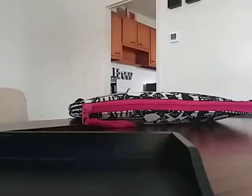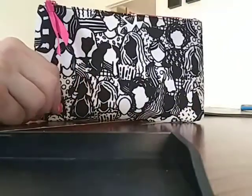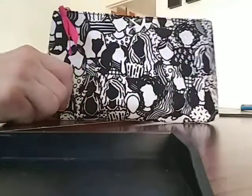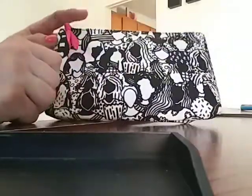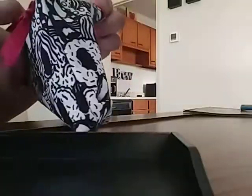Okay, everybody, we are going to do a March ipsy unboxing, unpacking, or whatever you want to call it. Okay, so this is the bag for March that I got in the mail. First of all, I just want to say I think the bag is super cute itself. I'm going to be using this one for sure. I love using all my different bags. They're so unique. That's one good thing about ipsy.